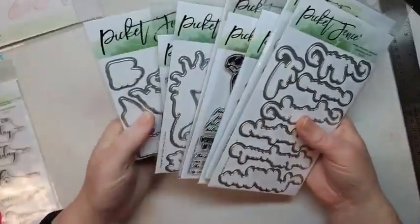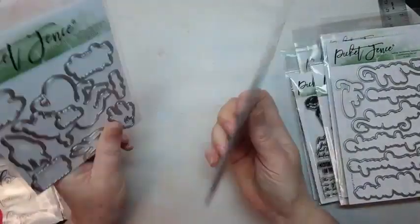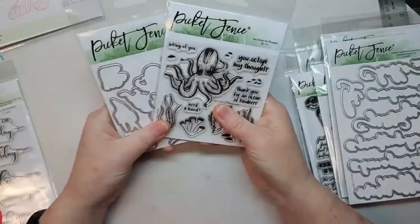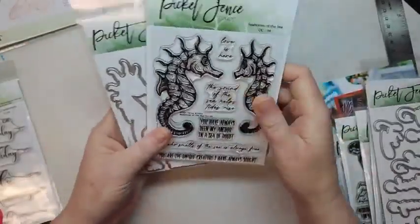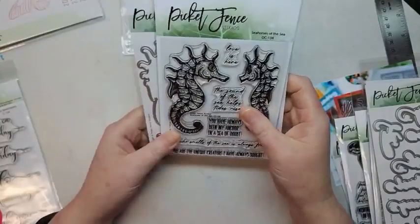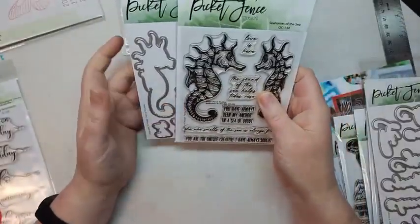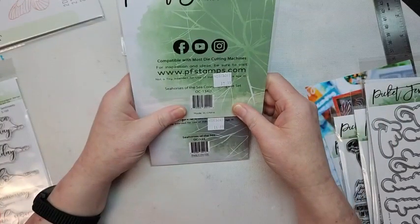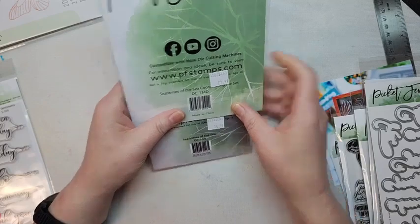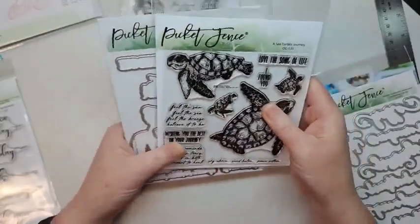Okay, new release. You Occupy My Thoughts. We've got $12.99 and $14.99, and when you buy them as a set, you save $1 off each, so it's $26. Okay, you got it. And then we have the Seahorses of the Sea. This one is $14.99 for the stamp, $17.99 for the die, and that makes it 14 and 17, 31. Is that right? Yeah, I think so. 31. Don't quote my bundle price, but you do get a $2 savings when you buy it as the bundle.